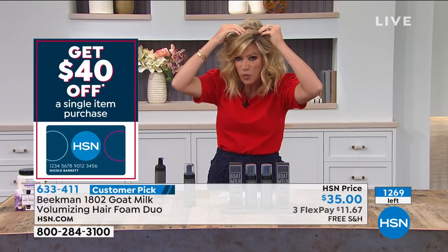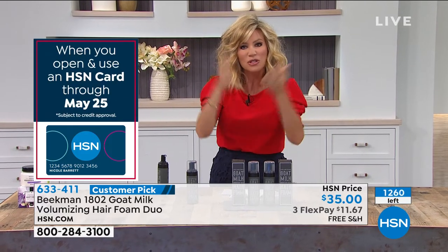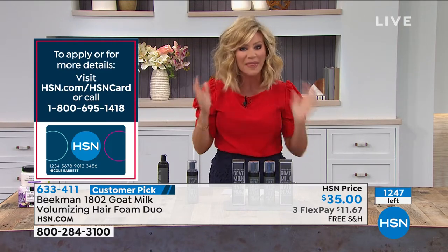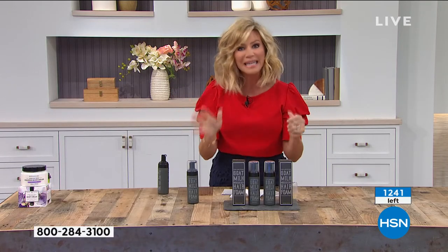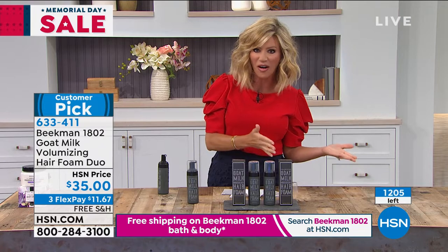And make sure you put it at the root. Yes, I applied it all over, but make sure you get it down there at the root. So while my hair is wet, I take it in through here. I get way up in the front. So take it all the way through at the root and then move it down to your ends. So if you curl your hair, whatever you do, it really is a unique hair foam because I've never seen a hair foam or a mousse that I can use on wet hair.